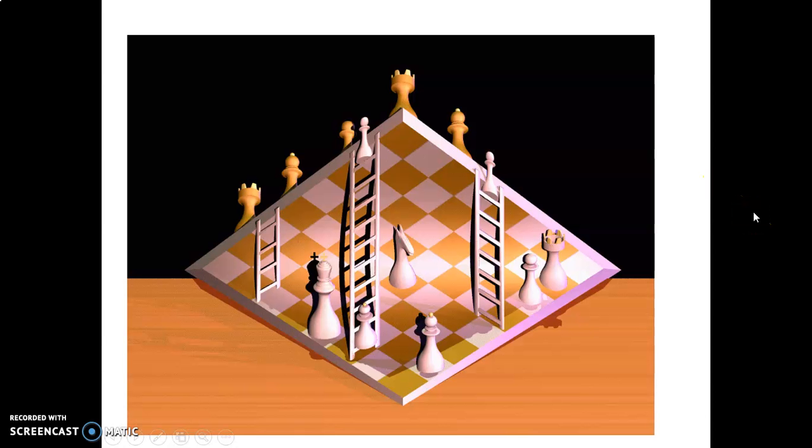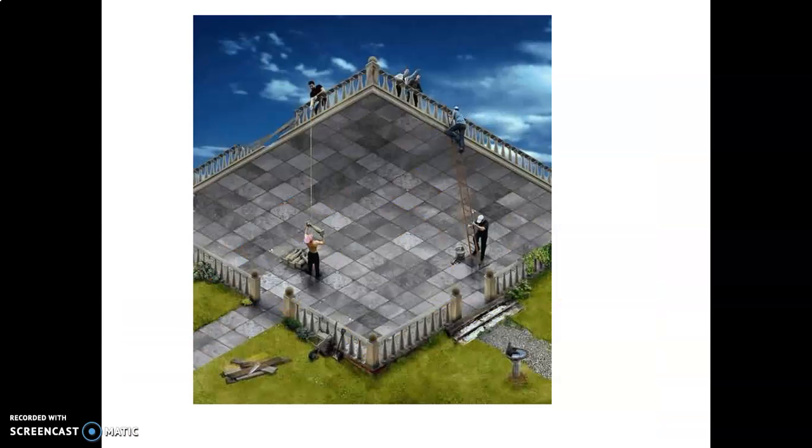An illusion. Here's a chessboard being warped. You're on both sides at the same time. It's kind of like that little town or village I showed you of the Eschers a minute ago, with the porch and the actual ladder going up on the outside of the porch as well. Same concept here.